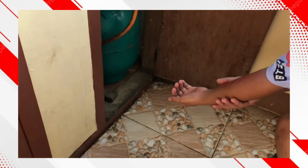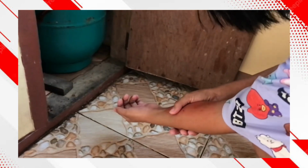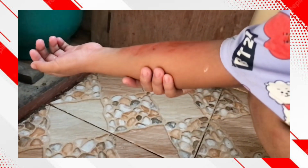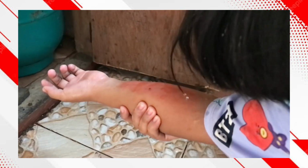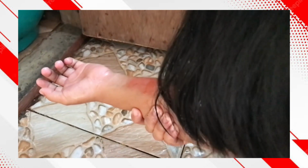So this is what I'm talking about. At home, the kitchen is one of the most common places for burn accidents such as scalding. A scald is a type of burn caused by hot liquid or steam. They are one of the most frequent types of burns.